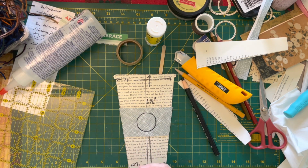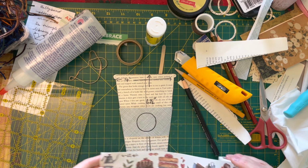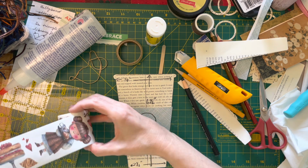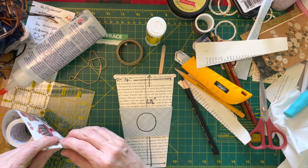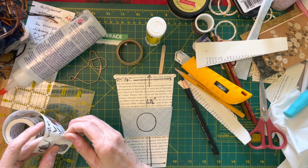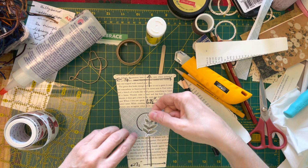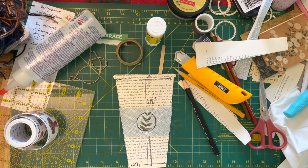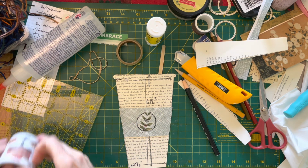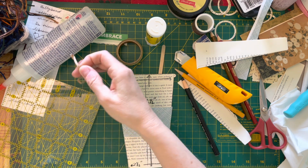Do I have a sticker? A ridiculous sticker? I do. Let's do the plant. Let's do the coffee plant, because I think that's what this is. There. So that is what is going to be our next pocket project.